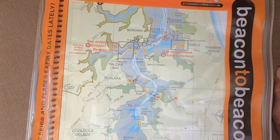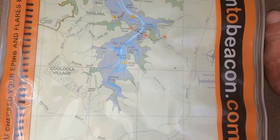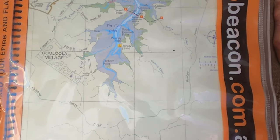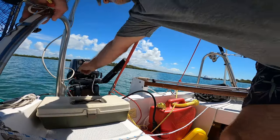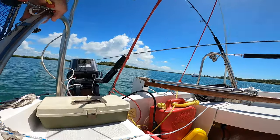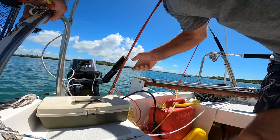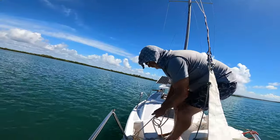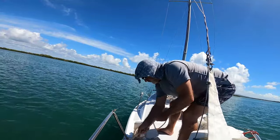And I'm going to head down the Tincan Bay Inlet just to check it out today. See how far I get. I think it's about 10 nautical miles in total. You might recall that I lost my Akuba on the last leg of this trip, hence the improvisation with a trendy tea towel over my head.